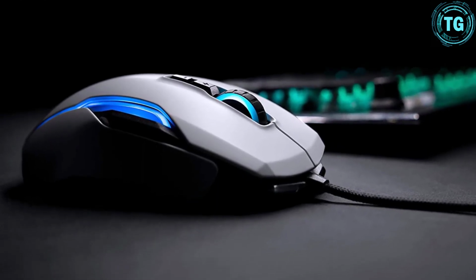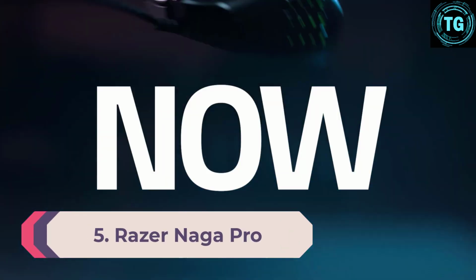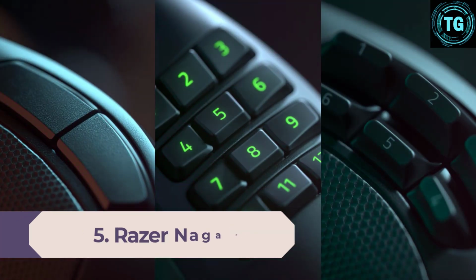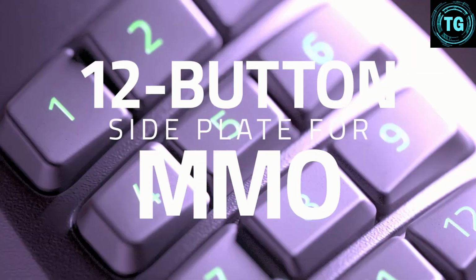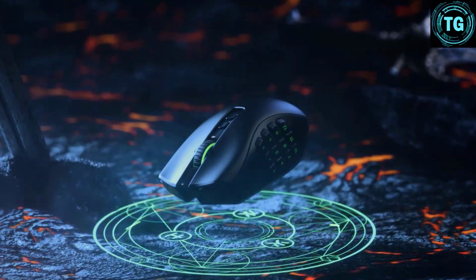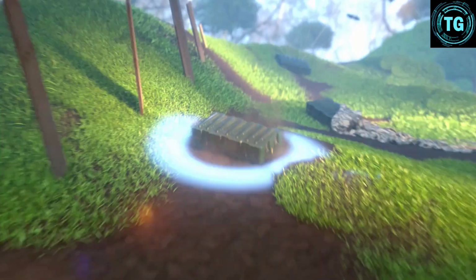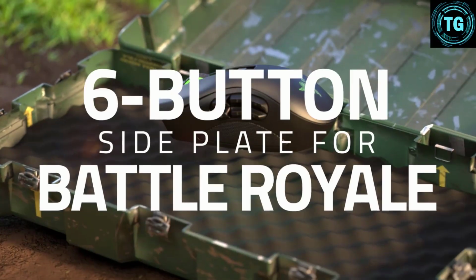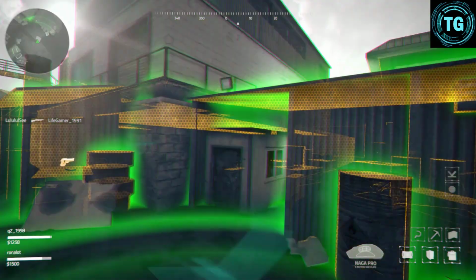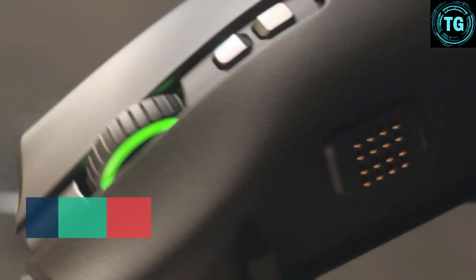Number 5. Razer Naga Pro. For avid fans of the genre, the best MMO mouse is the Razer Naga Pro. It features a set of three interchangeable side panels, including a full 12-button panel. It's also built like a tank and has a comfortable right-handed shape with a pinky rest. While nearly all the MMO mice out there are designed for right-handed users, this mouse also has a left-handed version, though it's only available as a wired model.